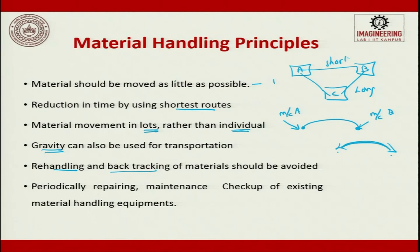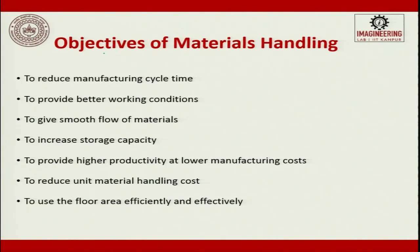So, these are some of the principles which are followed in material handling, which tries to dictate the productivity of the company. Next, what are the objectives of material handling? It will try to reduce the manufacturing cycle time, to a large extent. It tries to give a better working condition. It tries to give a smooth flow of materials. These are the objectives of material handling.